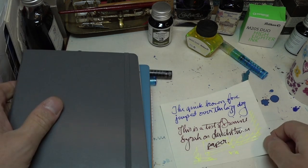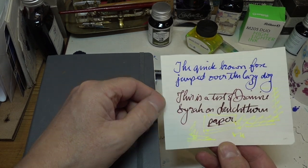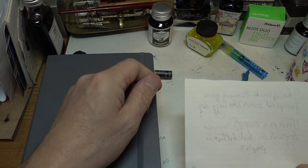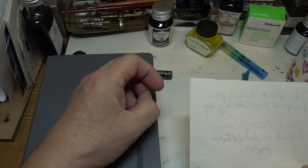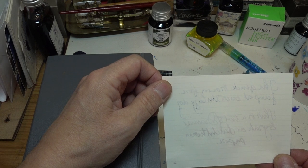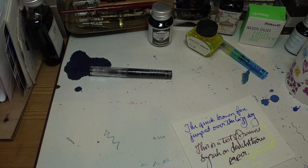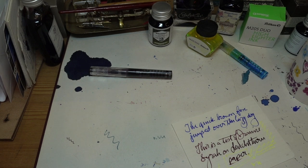So there you go. Leuchtturm paper, I think, is exceptionally good. It works really, really well. Does it show through? There's a slight amount of show through with the Noodler's. I'm not entirely surprised, because the TWSBI Goes are gushers and I've only just filled them, so that's pretty much par for the course. It's not a surprise that it shows through fairly well, but even so, this paper I find to be absolutely excellent and well worth the expense. And there goes a pen. Hey ho.